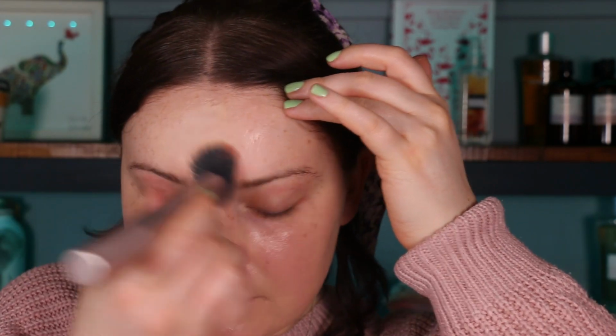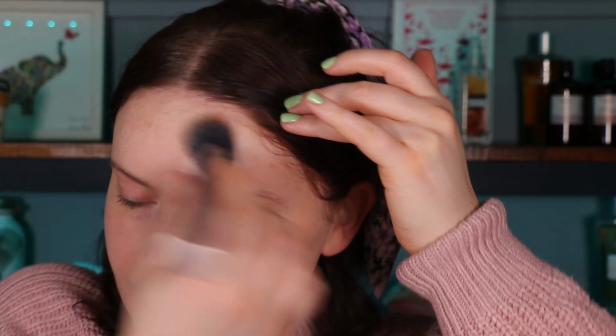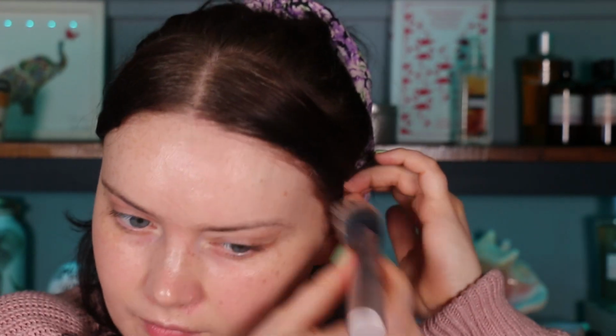To be fair, that kind of amount I pumped out is doing almost my entire face, so that's quite good. I'm going to do a slightly smaller pump just to kind of finish off with the forehead. Okay, so that is just the one layer on.